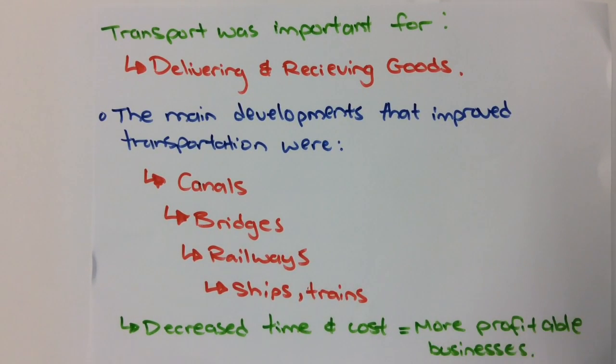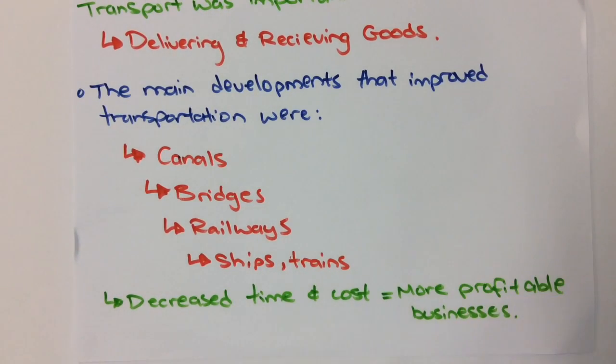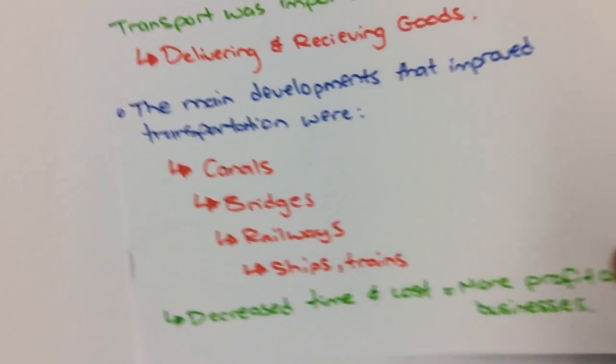Okay, the main developments that improved transportation were what was known as canals, bridges, railways, and the improvement of ships and trains. That transportation decreased the amount of time it took to receive goods and to send goods away or export them, we use that word, and also decreased the cost of those resources such as coal and cotton. That made it way more profitable for businesses during that time.